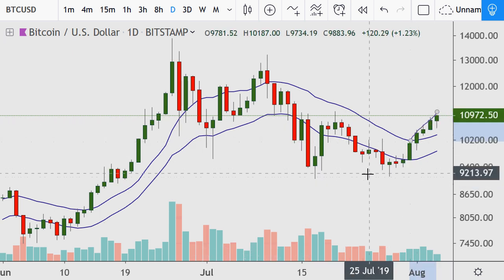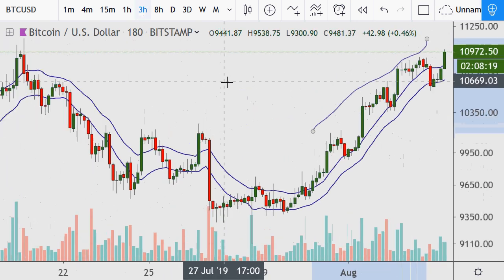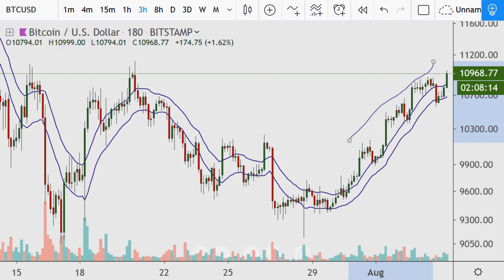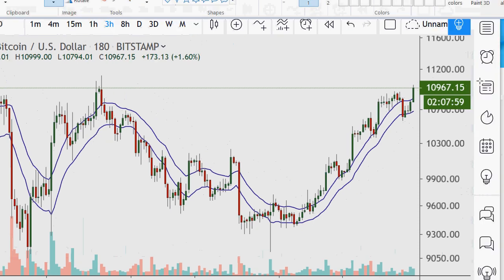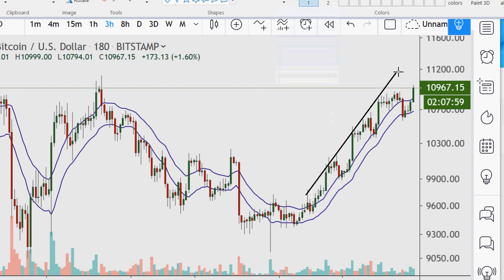There's pretty much a trend line here. I'm going to see how good this is when I look at it on the 3. And not so good. So I'm thinking the best way of me doing this would be to push the print screen button and then use the MS Paint to do it. And amongst such, let's see what we can come up with for a trend line. Yeah, this would be it right here.